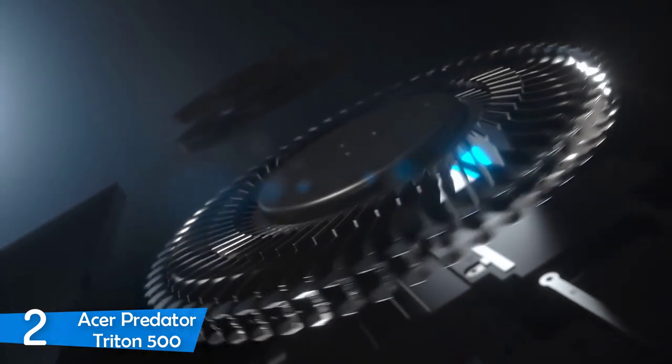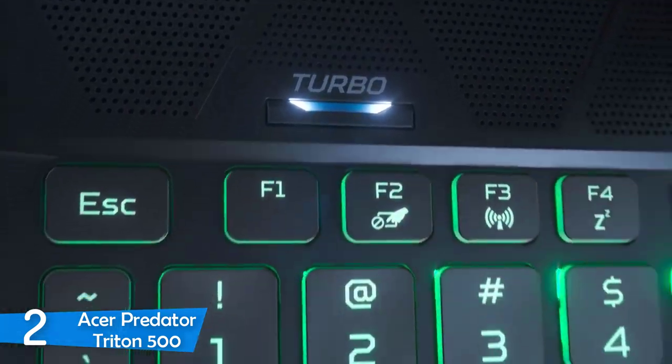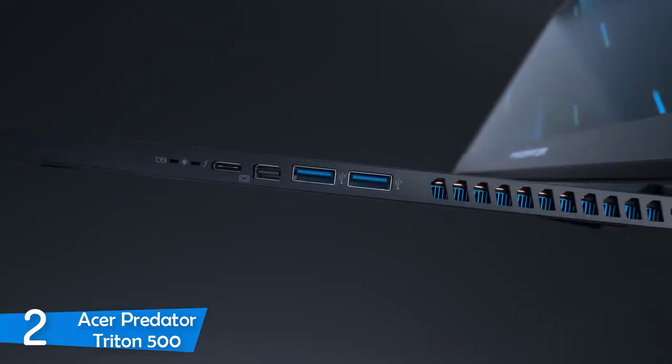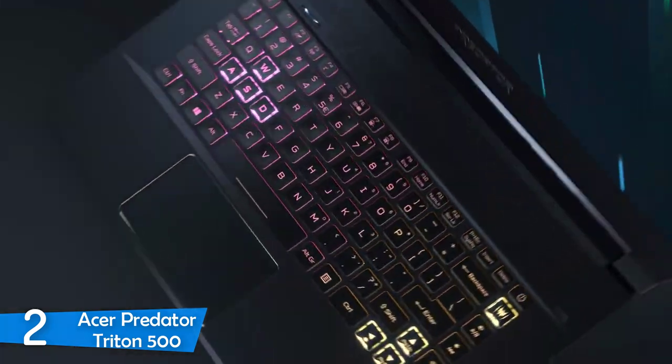It has an all-aluminium chassis that looks great, and it has turquoise-lined ports and vents that look pretty awesome. It weighs 4.41 pounds, and it's just 0.7 inches thick, which makes this laptop very easy to carry around. It's extremely solid, and it looks great as a gaming laptop.